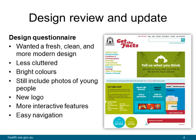When we were thinking about the kind of design we wanted, we spent quite a bit of time just browsing other sites to see what features we liked. Our external IT company provided us with something called a design questionnaire, which had questions on it like, what do you want to achieve from the new site? What are your target audiences? What are their profiles? What do you want people to do on your website? And what other sites do we like?